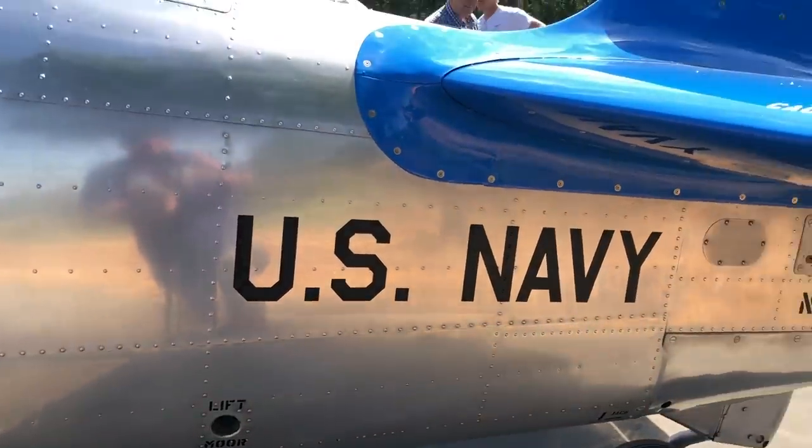Let's walk over to Hangar 1 and we'll show you where the smoke stuff's built first, then we'll show you the restoration shop and we'll go from there. We'll stop by and look at the T6s while we're going too.